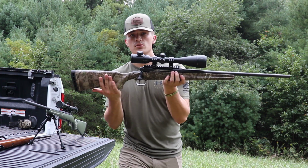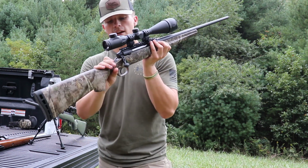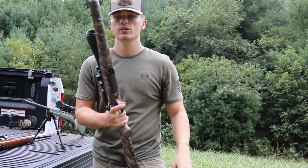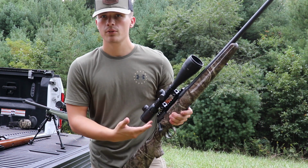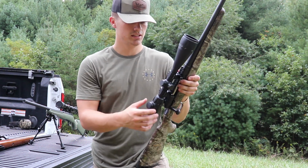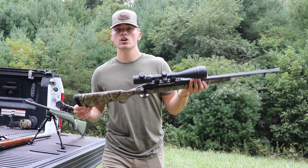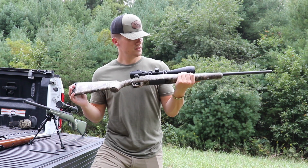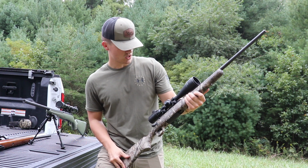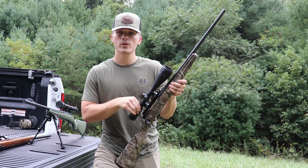You do get the camo stock. Alright, your safety is back here. You don't really get an adjustable trigger, but you do get a pick rail on the top, or Weaver, whatever. It fits Picatinny stuff, just like how the scope is mounted. And usually when you buy these things, they do come with an optic. This one didn't come with the optic that's on it. This is a 6 to 20 Center Point.